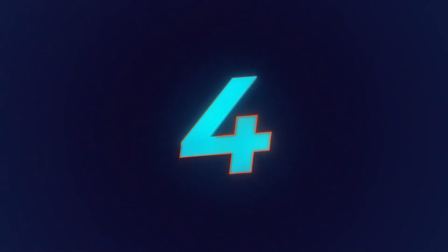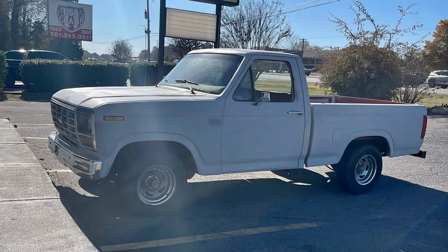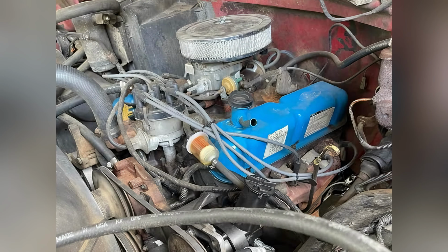Number 4. 1981 Ford F100, price $6,800. This is a solid and reliable classic, powered by a 351 Windsor V8 engine paired with an automatic transmission.